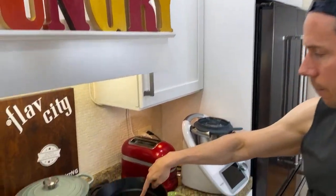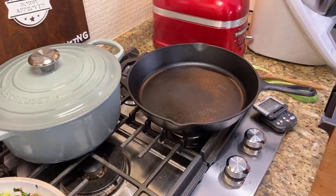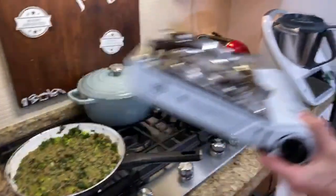So this pan's smoking, right? I'm going to turn it off for a second. I'm going to take my burner outside, and then we'll move the party outside.